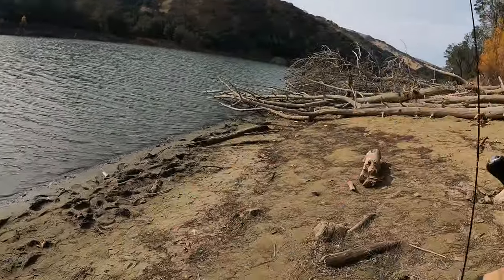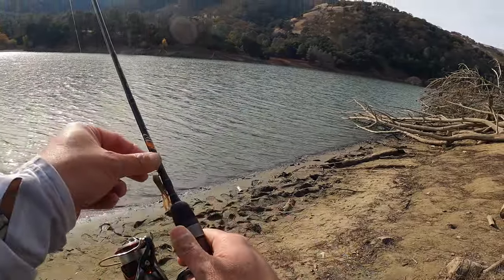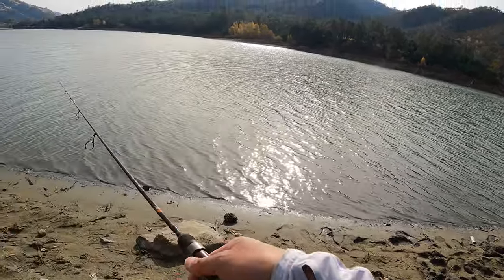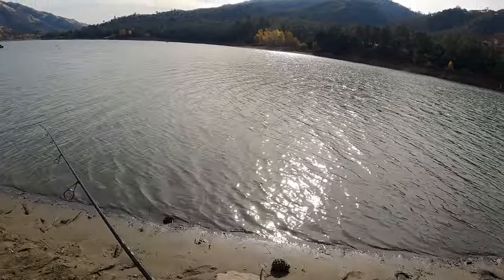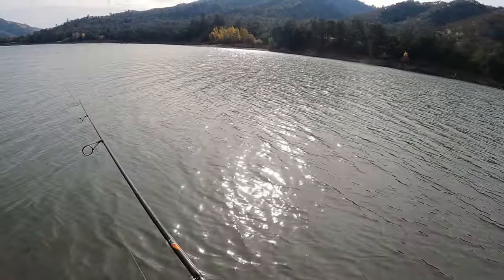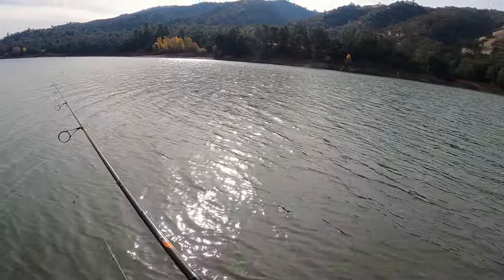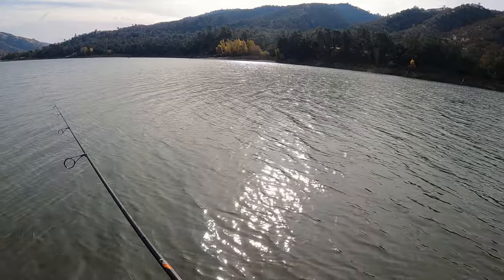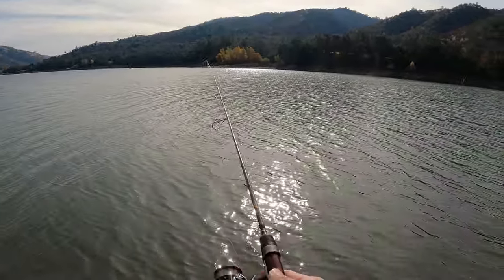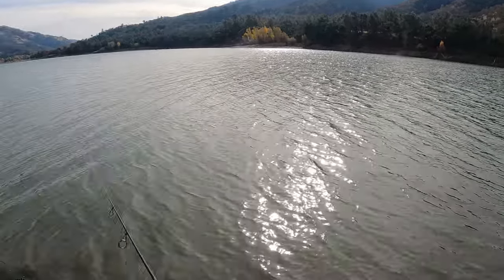So it might be, well, let's try. I'm just curious to see if I will be able to cast out a mini jig with this wind. Drag set with this 2 pound. I'll let that sink.